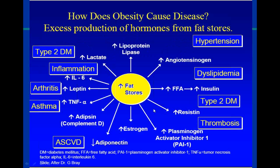This is a confusing slide, but really all you need to take from it is that the fat secretes a bunch of things that lead to deterioration of our health. This increase in angiotensinogen constricts your arteries and leads to high blood pressure. Increase in free fatty acids and insulin leads to insulin resistance, type 2 diabetes, and high cholesterol. These are clotting markers. So you increase the resistin and the PAI-1, you have increased clots. These are all inflammation markers. You increase inflammation markers, you have asthma and arthritis. It also leads to type 2 diabetes.